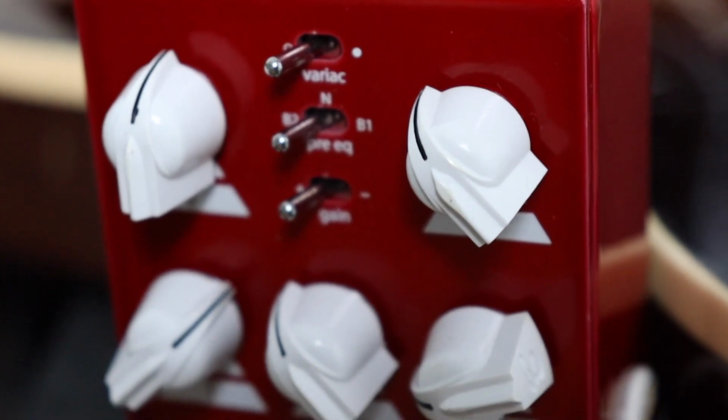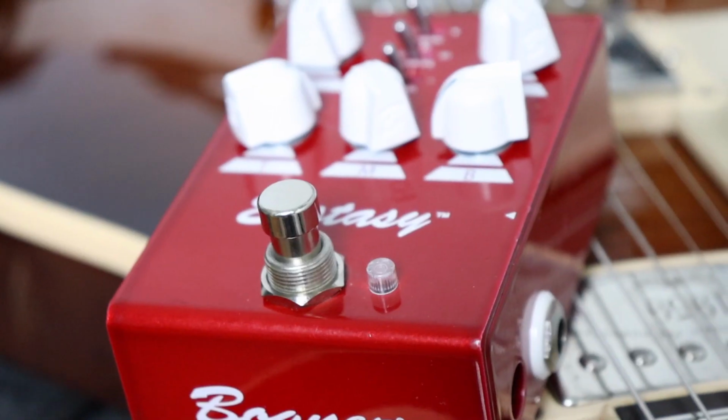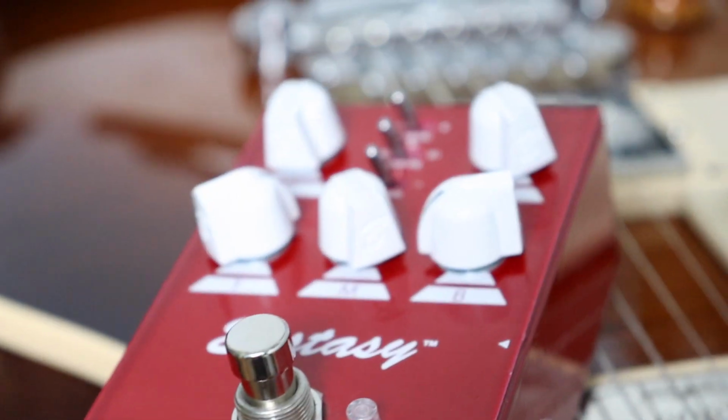Hey, did you like the Ecstasy Red Mini? I am completely in love with this little but giant pedal.